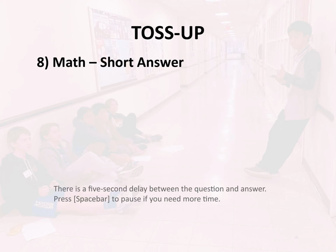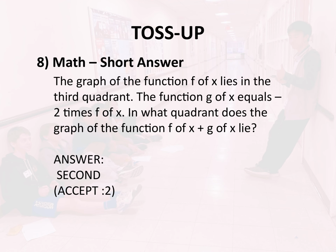Toss-up 8. Math, short answer. The graph of the function f of x lies in the third quadrant. The function g of x equals -2 times f of x. In what quadrant does the graph of the function f of x plus g of x lie? Answer. Second.